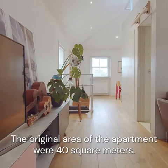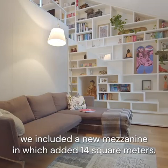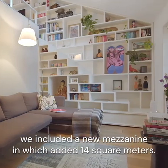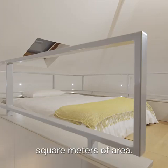The original area of the apartment was 40 square meters, and then with the project we included a new mezzanine which added 14 square meters. So at the end we ended up with 54 square meters of area.